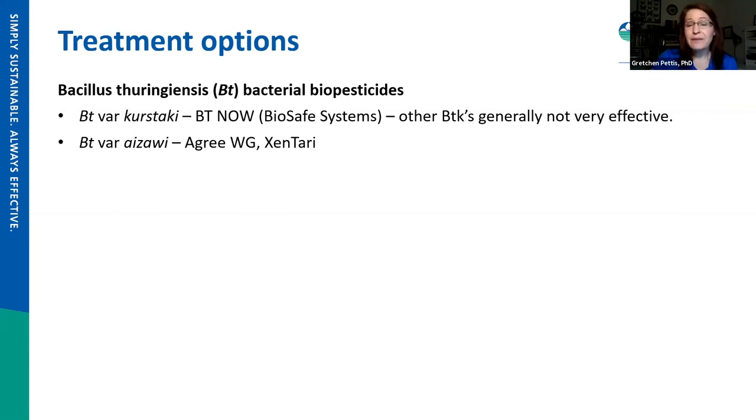Now, that being said, all of these still don't show you much more than 50% control in a best case scenario. So that timing becomes very critical. Catching those young stages, they're going to be most vulnerable at the young stages. There's one other Bacillus thuringiensis that people may be aware of, the BT israelensis. People use it for fungus gnats. It's not going to be effective at all. So don't put that one out there.